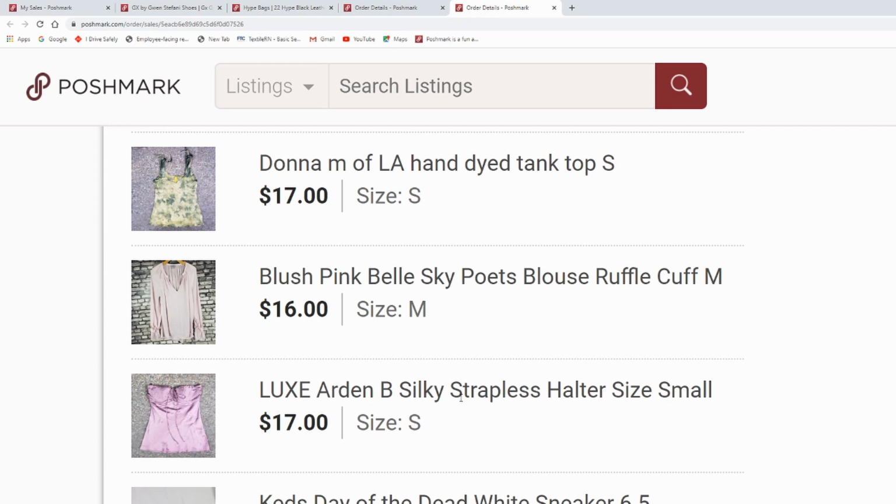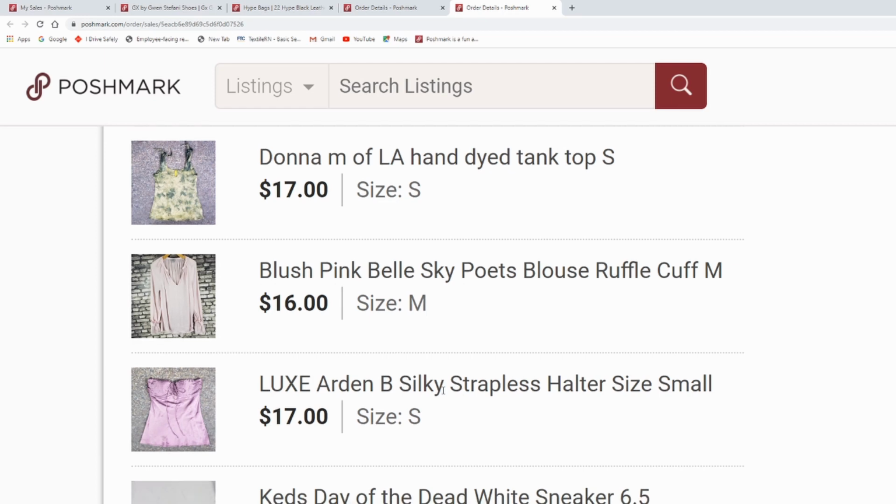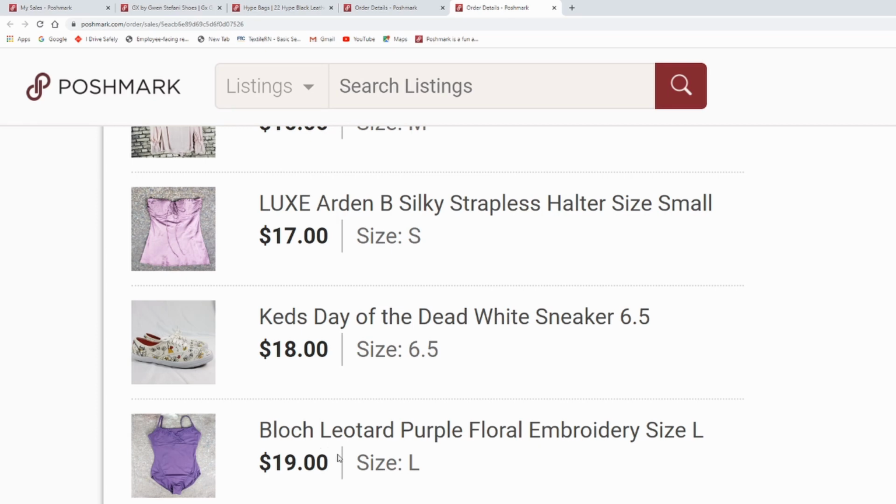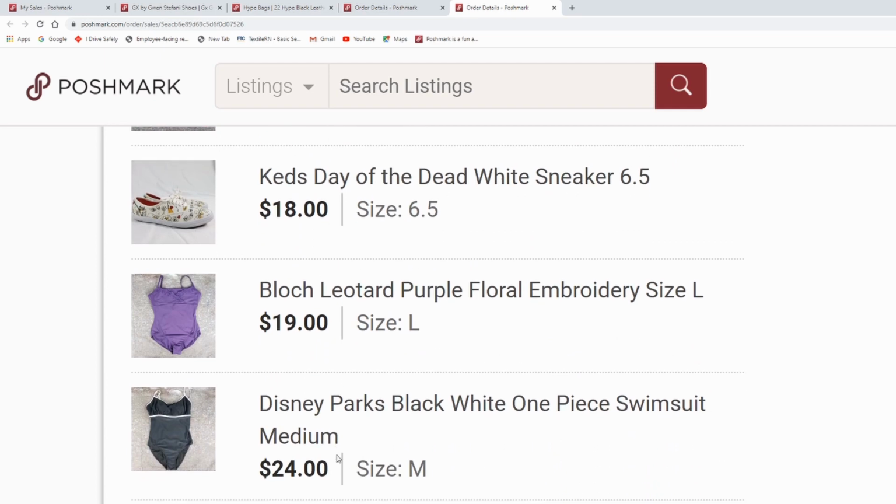Then a Luxe Arden B silky strapless halter top, and I believe that was really made of silk, and it was very nice quality, and it also was from the Depop era, so I have no idea what I paid for it. Probably too much, probably $3.99. These Day of the Dead Keds, which have really cute little skateboard skeleton graphics on them, came from the bins. A black purple leotard with floral embroidery, kind of a faux wrap top, that came from the bins. This Disney Parks black and white one-piece swimsuit came from Goodwill for $2.99.